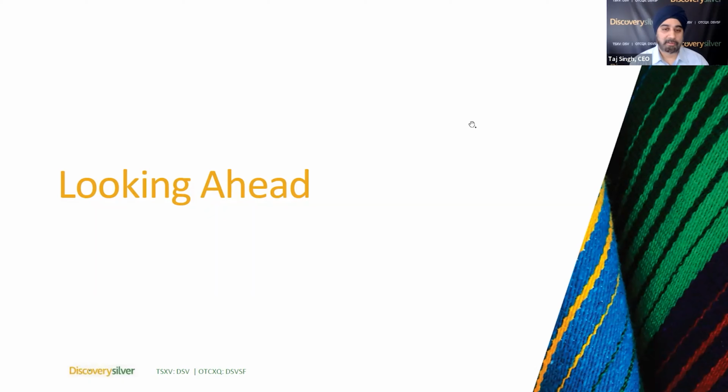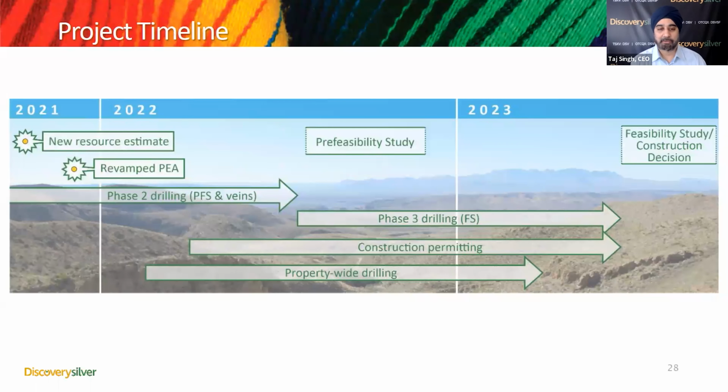Perfect. Thanks, Forbes. Moving on to the next slide, we see here the timeline for Cordero, what the plans are for 22 and 23. As you know, we talked about brand new resource estimate was released and a PEA just recently. But the real ultimate goal, a major catalyst for 2022 is the delivery of a pre-feasibility study in Q3 is what we're estimating. So obviously there'll be drilling that goes along with that.